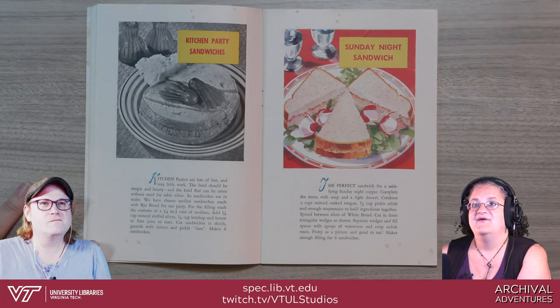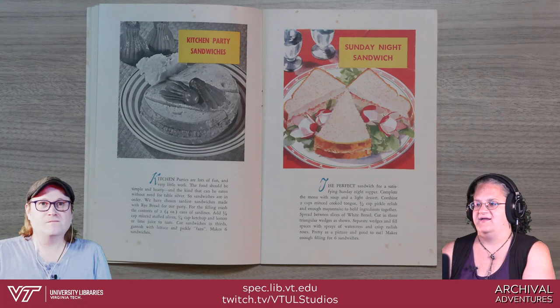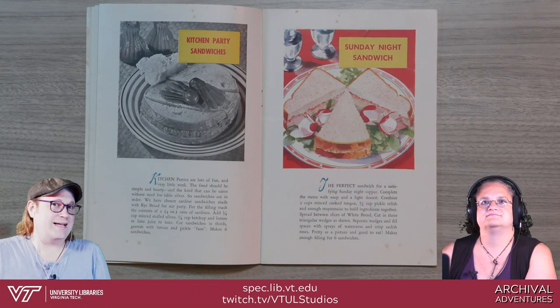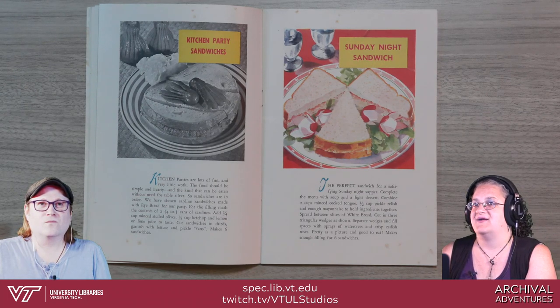Yeah. So here we have our sandwich from the cover that is cut in a fun little triangle. It looks like a slice of pizza, except it's bread. And that is filled with minced tongue and pickle relish.